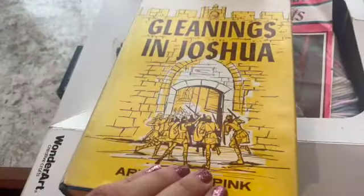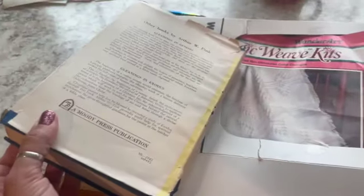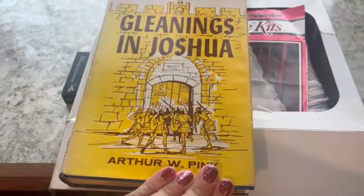This one is quite old. This is a 1971 hardcover, but it still has plenty of life, does have some wear to it. And this one I sold for $16.25.